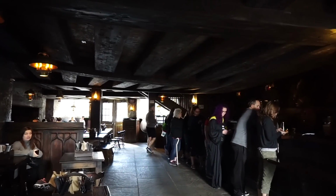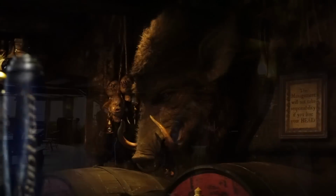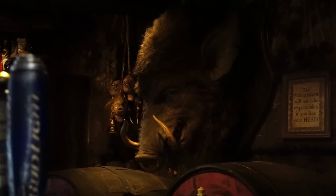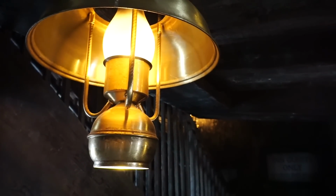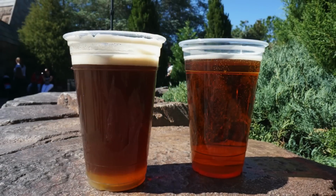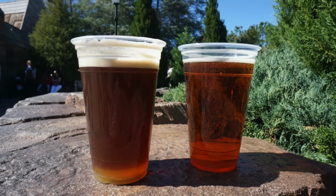Something unique about the Hogshead is that it's given birth to some secret menu offerings that only a select few will know how to order. But I'm gonna save some of these little tricks for that Foodie Friday video next week. Let's just say you can order some really interesting mixes here that are excellent.